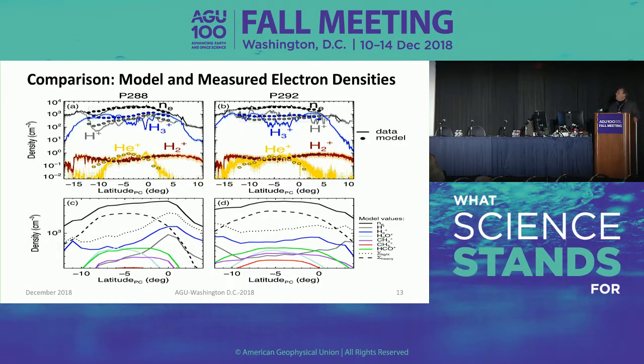This is a model that Luke Moore put together to try to again verify that kind of phenomena. We see that he's able to model the H+ and HE+ that INMS measured fairly reasonably, with the incoming material, that CH4 and water. In the lower panel, you can see that he creates a lot of different molecular ions that can be seen in this region as well.